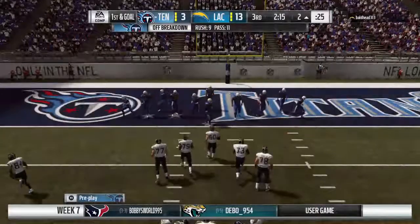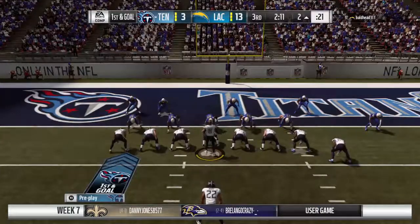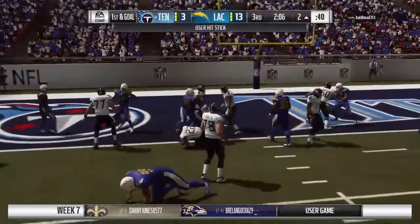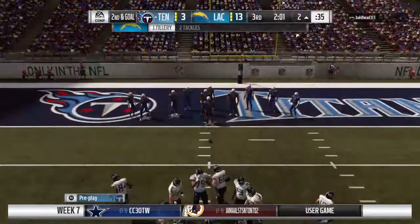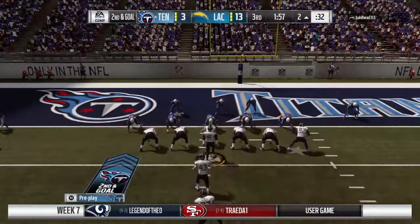First and goal, and they got to be thinking a chance to get right back into this football game. Trying to punch it in with Henry. Nothing doing there. They're going to wind up holding him at the 2. No gain there, and it's going to set up 2nd and goal. So stuffed from the 2, now what?